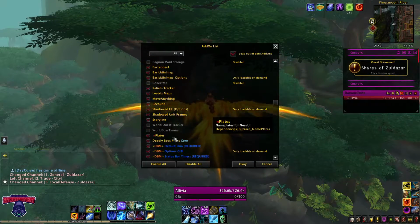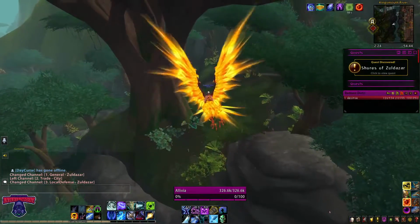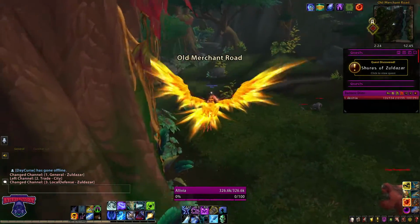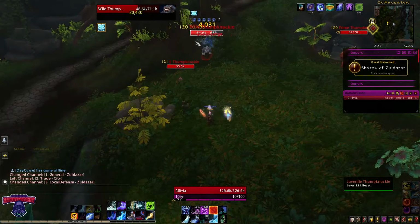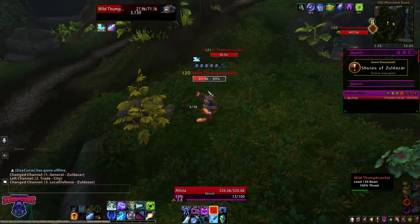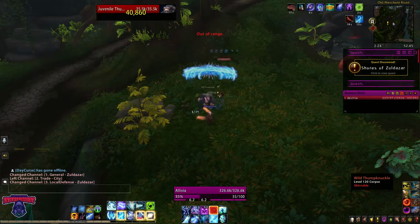Next up, we have EllesmereUI Nameplates. It's an enemy nameplate add-on. I use it strictly to match my Shadowed Unit Frame design, and also because it gives a nice big percentage, a nice big bar. As you can see here, it's very easy to read. You can see everything on it. It gives a cast bar right below. Very easy to read, like I said.